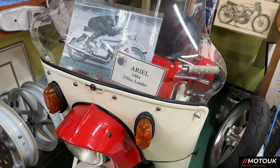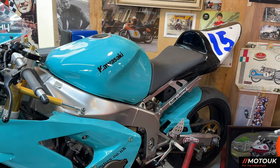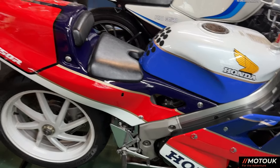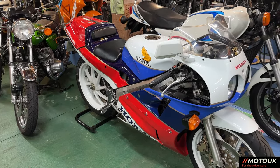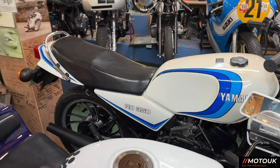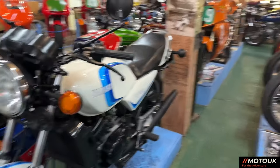Ariel 250. Rickman. Now that's a bike I'd love. VFR 750R. Beautiful. And my favourite, RD350RC in blue. Love that. That was my childhood dream bike.